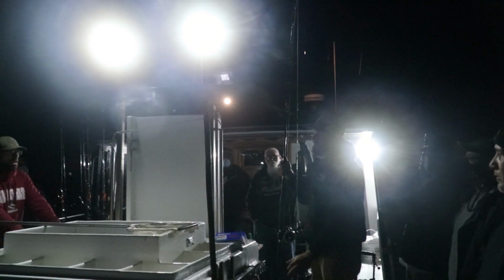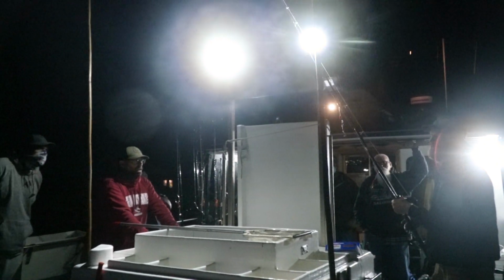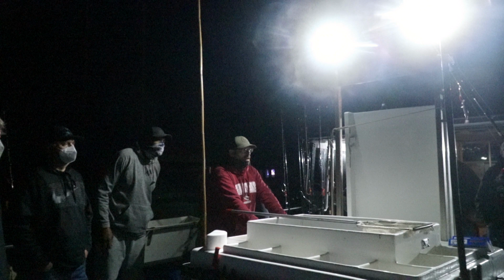Try a piece of squid on the bottom hook too. That seemed to work pretty well yesterday with the brownies. I'll have strips of squid around the boat for you. You can go double anchovies or squid and an anchovy.